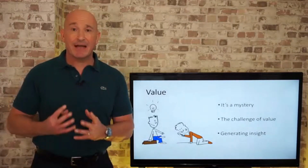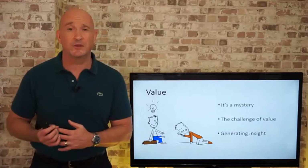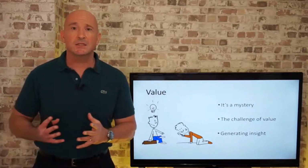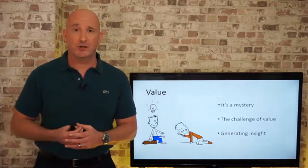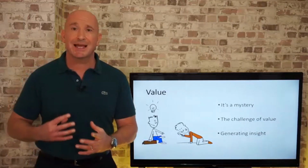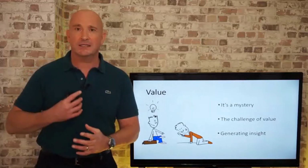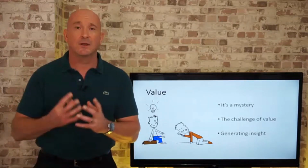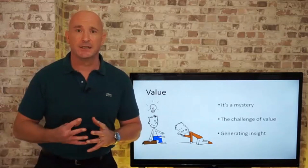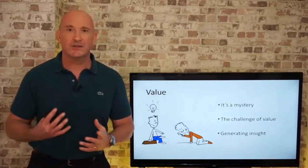Talked about selling value. Now, value selling has been around a long time, but I sometimes question how well people do that. Good colleague of mine, Mike Wilkinson, he talks about value as being a mystery. It's a mystery. We don't know what it is. We've got to work with customers to understand what it is, so then we can take on the challenge of value to co-create, collaborate, to do things which are going to get that mutual benefit. A big part of this is around insight, generating insight, giving people different perspectives, useful information that they can use.